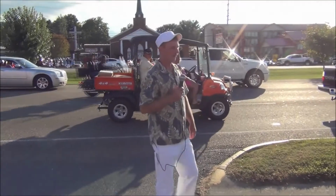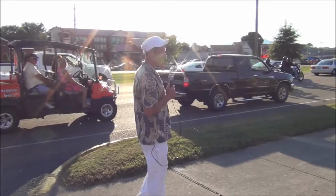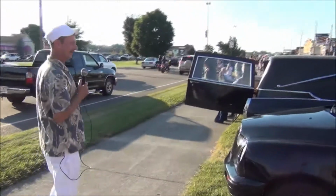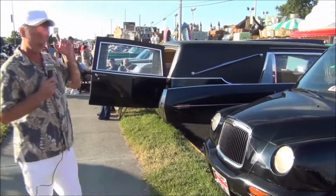All right, all right. Man, it's the Milkman. I'm tooling right along, looking at all kind of stuff. Here we have a hearse. The back door is open. There's a casket in it. Okay, all right, that's kind of weird. But hey, we're gonna look at it anyways. But before we do, check this out, people.